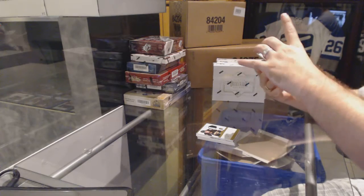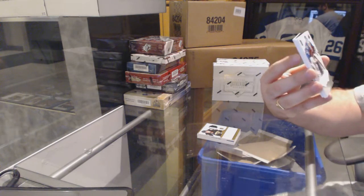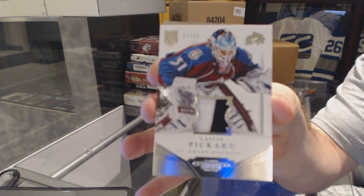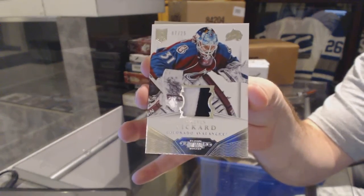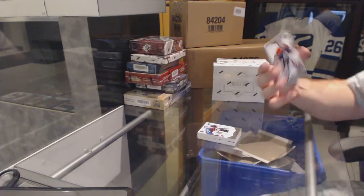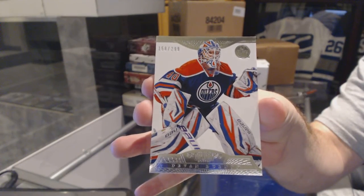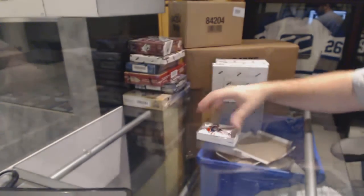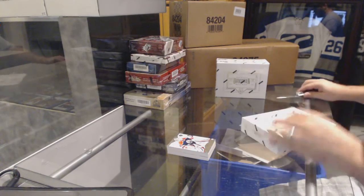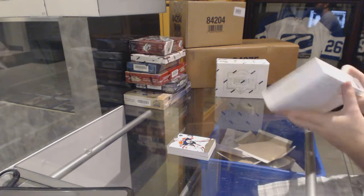For the Avalanche, numbered /25 rookie prime jersey, Calvin Pickard. And we've got for the Oilers /299 Devin Dubnyk. Good first little box.